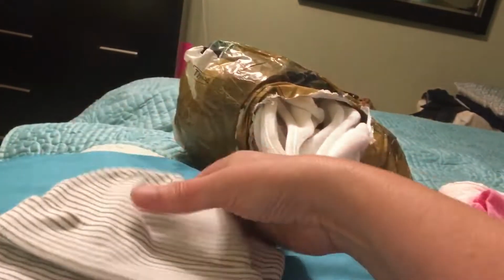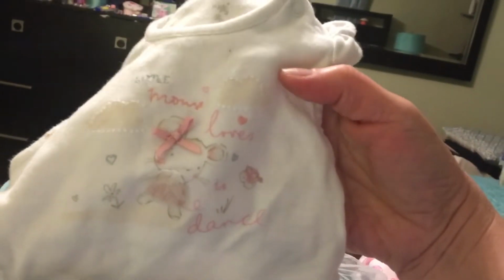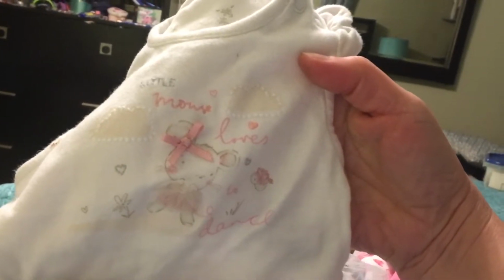Oh, this is a really nice little pants set, and it has a little hat to match, and it looks like newborn size. This is a bib with flowers over it, and this looks like another preemie size one as well. Little Mouse Loves Dance. Super sweet, and it's a little ballerina set here. Really cute. I'm going to have to press this, steam it, and then it'll be beautiful.